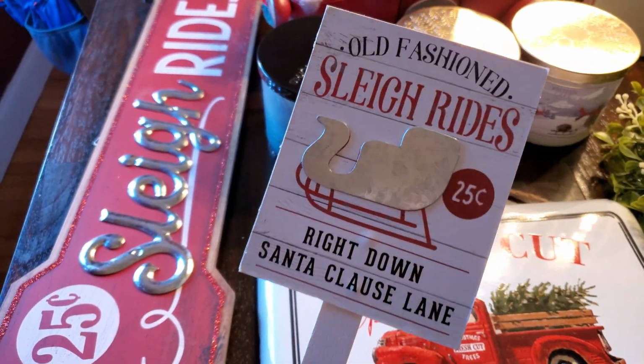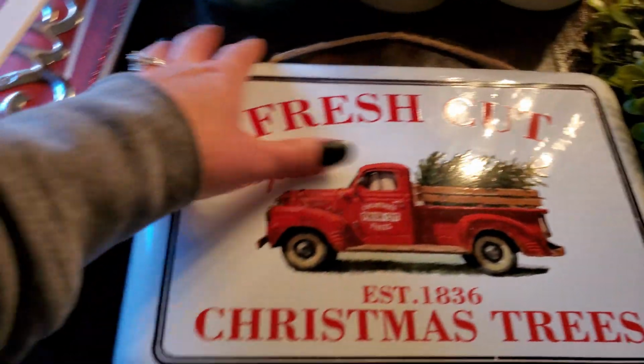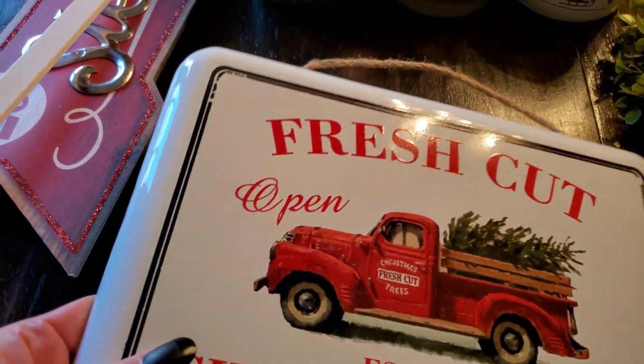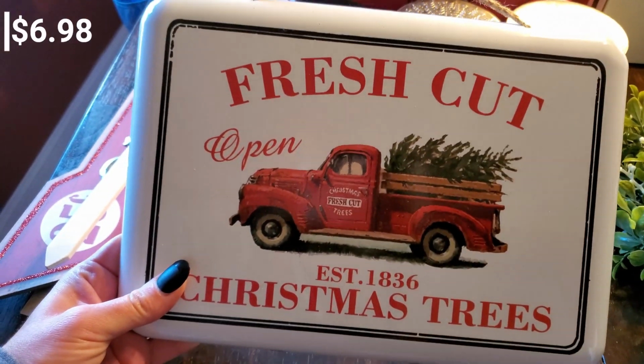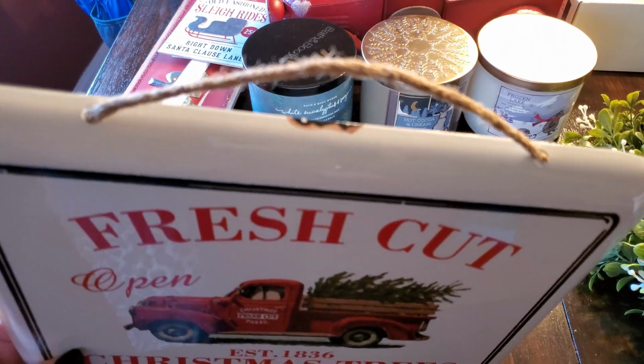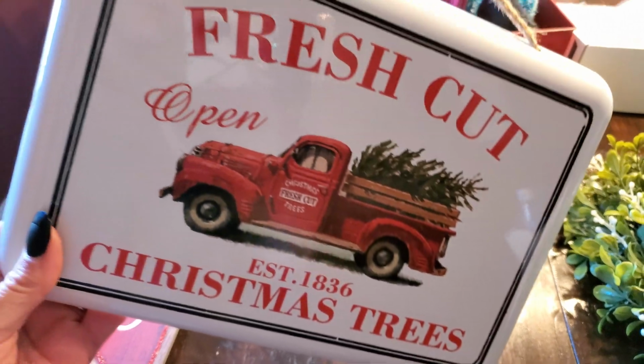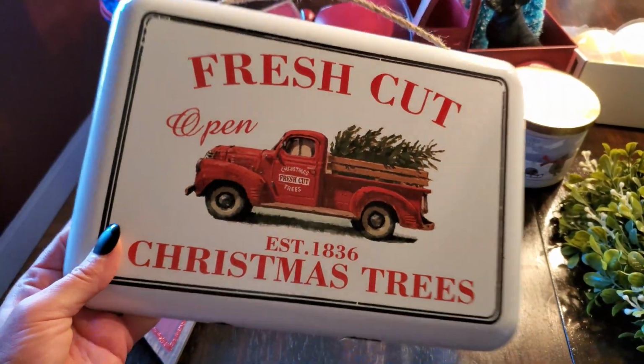And I also found this really cute stake, and you could easily just take this off and DIY some decor with it. So I thought this was super cute. And I found this really cute metal sign, and it has like painted rust marks on it, which is really, really cool. So I thought this looked super vintage and would look really cute in my kitchen.